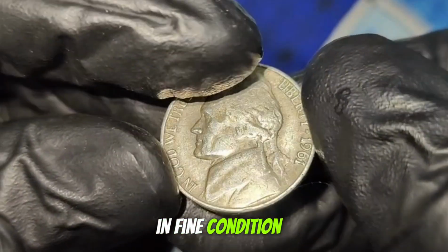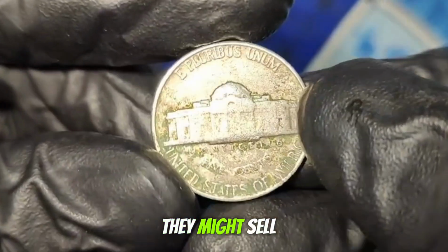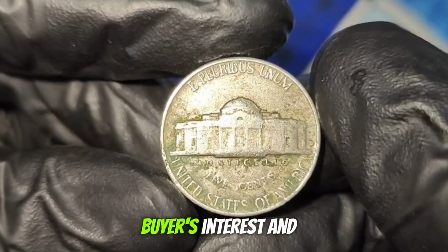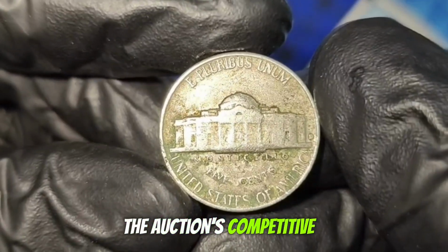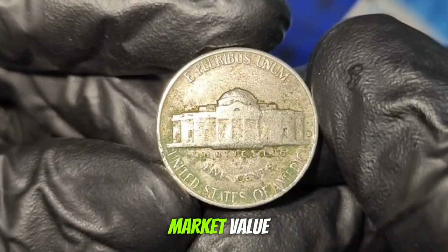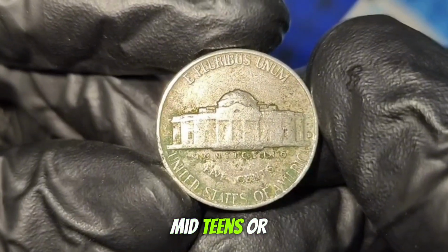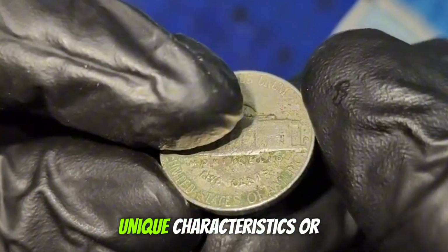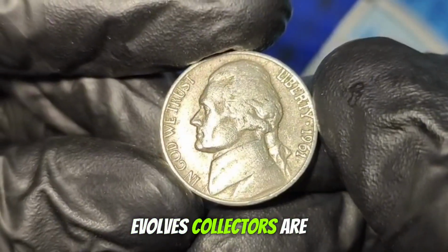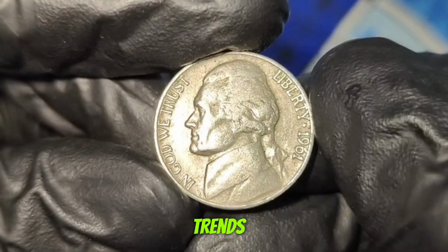In fine condition with reverse unique layer, they might sell anywhere from $110,000 depending on the buyer's interest and the auction's competitive nature. Coins in higher grades see a considerable spike in market value, potentially reaching the mid-teens or even higher if they possess unique characteristics or provenance. As the market evolves, collectors are wise to keep an eye on trends.